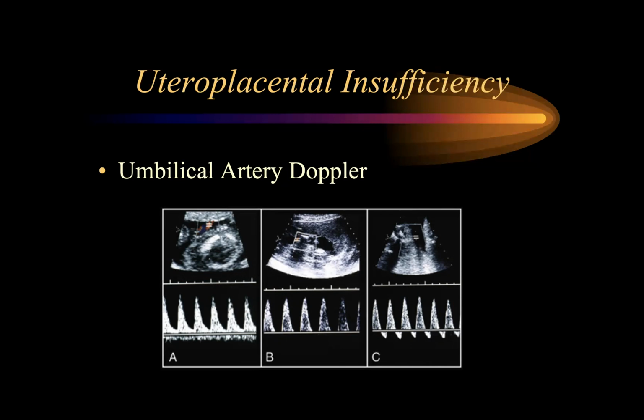And then in slide C, you see it actually reversing direction. So the placental pressure is so high, it's actually pushing blood back towards the fetus. So these are incredibly high risk conditions. Fortunately, not super common, but very high risk. So that's how you get information about the placenta.